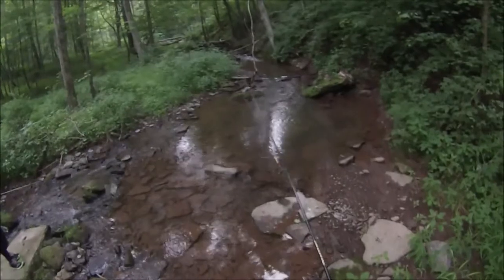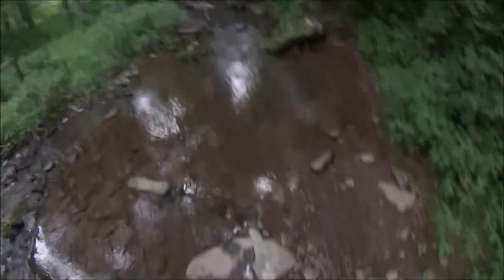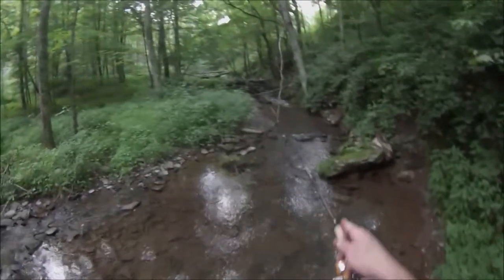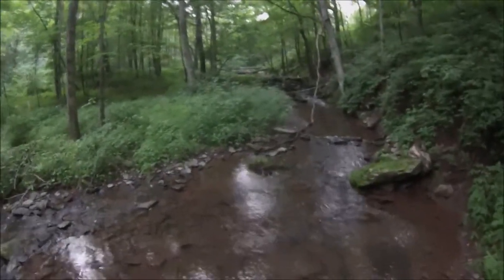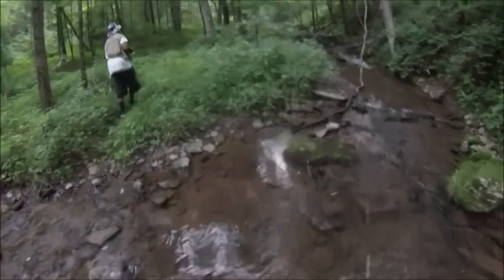It looks like there's gonna be a killer up there. On up around. Let me put a couple casts into this spot here. But right up there above that ledge, I bet you there's a nice hole up there. And probably one on up above the next tree. Here, hold on, let me get a couple casts in. Oh, you're going way off path.